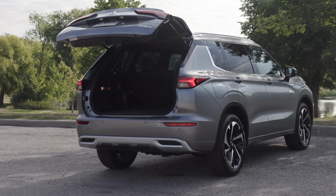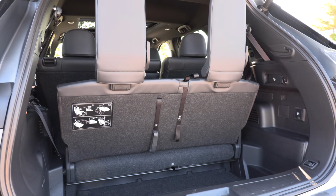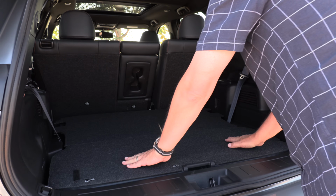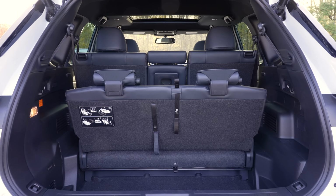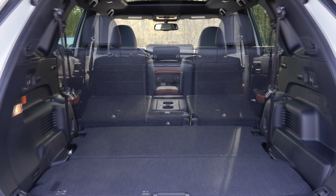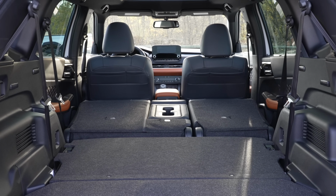And then you lift the power liftgate on this model, and when the third row is up, it has a useful space. It really is quite large when the third row is down, and you can see there's even storage underneath the floor. The Outlander gets 30.8 cubic feet of space behind the second row, 12.8 cubic feet behind the third row, and 64.7 cubic feet for overall cargo space. The Sorrento does offer more space in all of those areas.